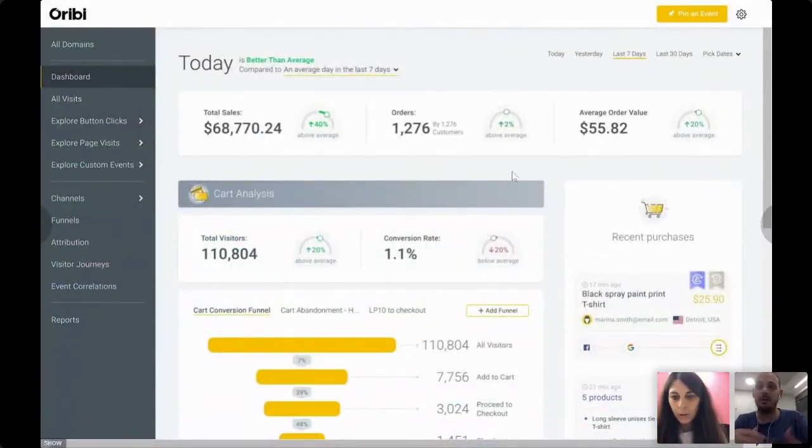By the way, Ophir, do you want to mention what Oribi is? I think that some of the people are customers, but some of them don't know Oribi at all. Of course. So Oribi is a marketing analytics tool for e-commerce shops, and our goal is to make the business impact questions key and show them in a simple, action-oriented way, not just reports on reports on reports, but things you can actually take and do something with, and that's our key focus.